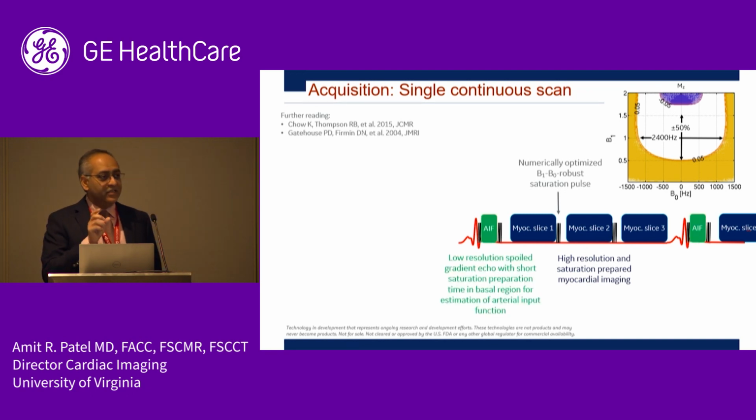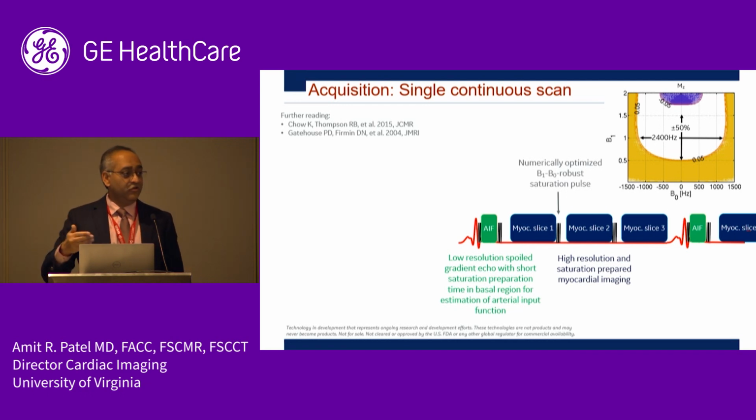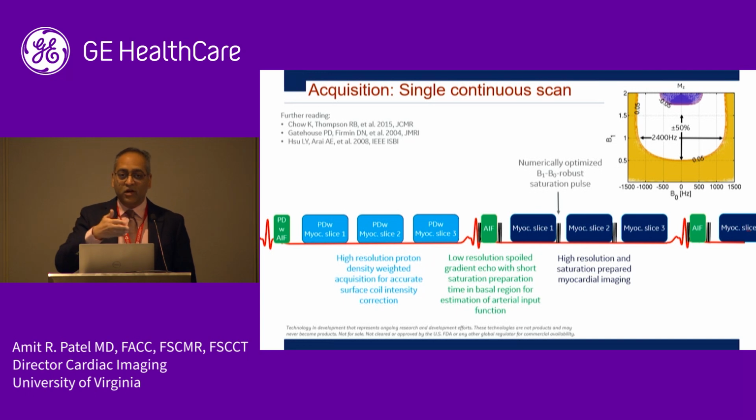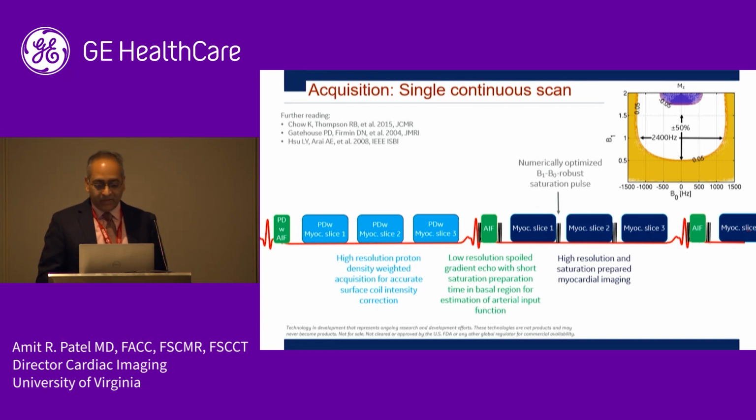And then we need to accurately measure the arterial input function. I told you why we can't just use our regular perfusion images, and that's done using, what we do here is get a really low resolution spoiled gradient echo. You can't use that for any diagnostic purpose, but you can quantify very accurately the signal that's coming through the LV cavity. And then we need to correct for any kind of variation related to the surface coil, and so you need these proton density weighted images in those same slice positions to correct it. And so the final pulse sequence will effectively look something like this.